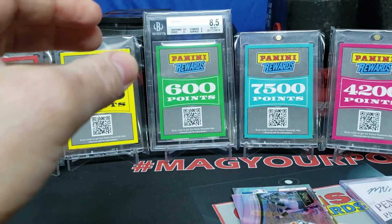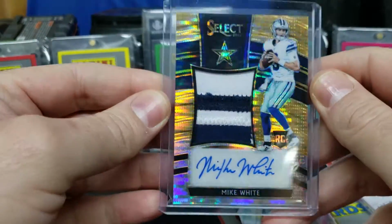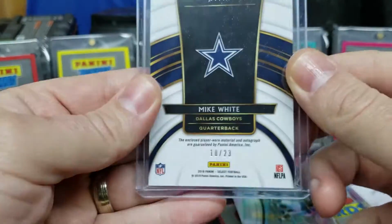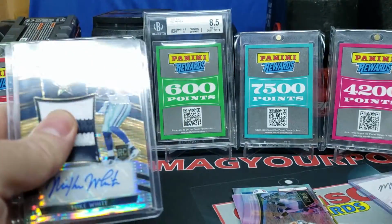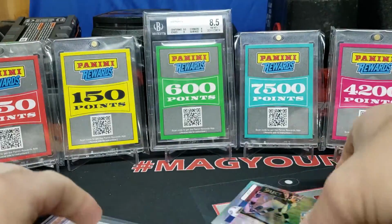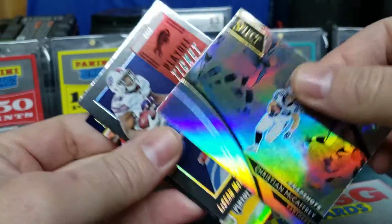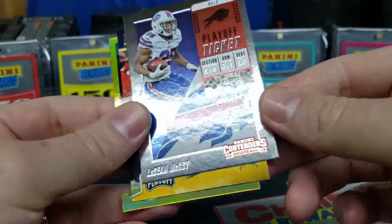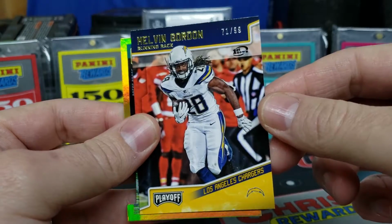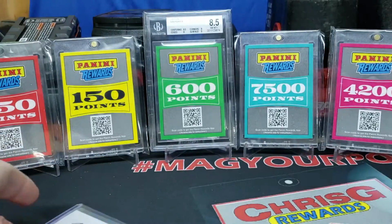There we go. All right. So we got the First Off the Line gold orange Pulsar Mike White RPA, 10 out of 23. That's pretty cool. And the other hit was the MVS Pen Pals. A couple of inserts here. We got the Snapshots Christian McCaffrey, the Playoff Ticket Shady, the Melvin Gordon First Down out of 99, and then the Press Proof Ryan Tannehill out of 25.